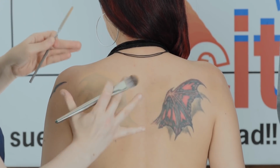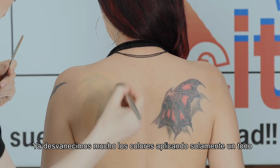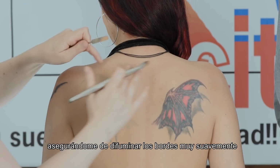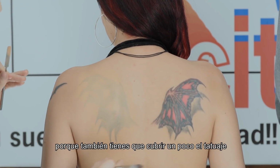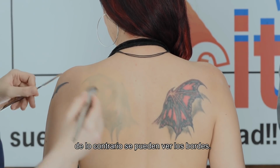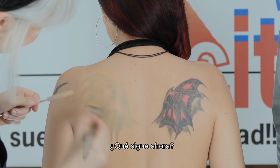So you can already see we faded the colors a lot by just applying one color. Exactly. And I'm making sure to blend out the edges very smoothly, because you need to cover a little bit around the tattoo as well, otherwise you can see the cuts. Of course. Very much. Exactly. Perfect. So what comes next?